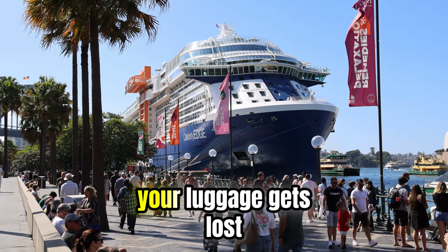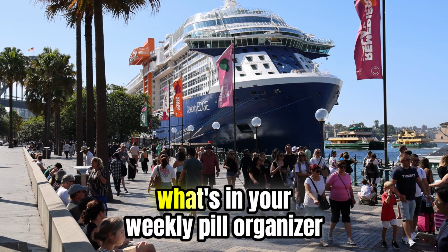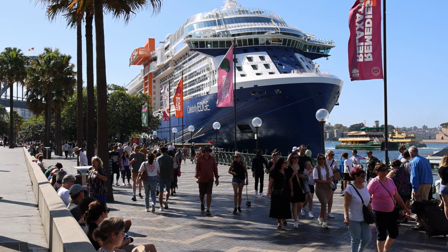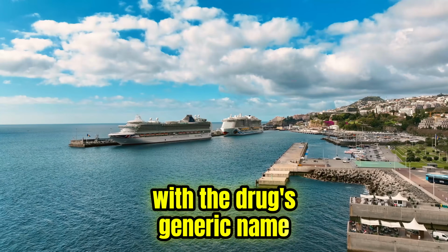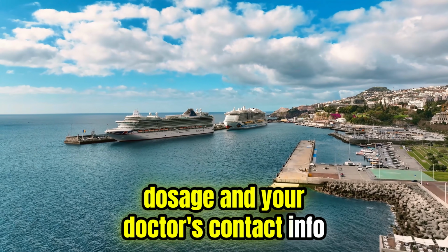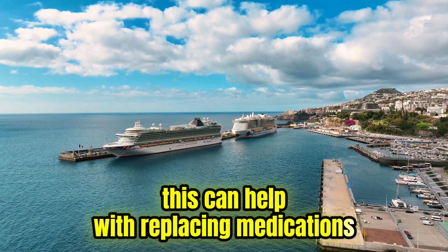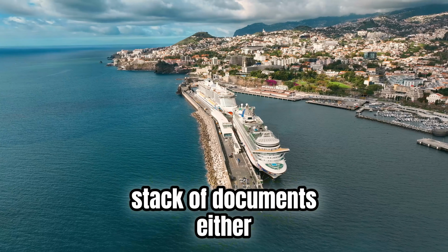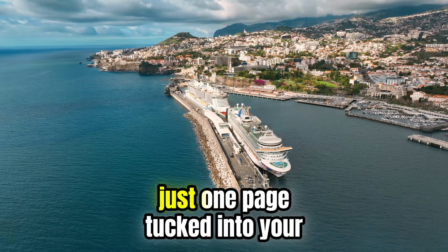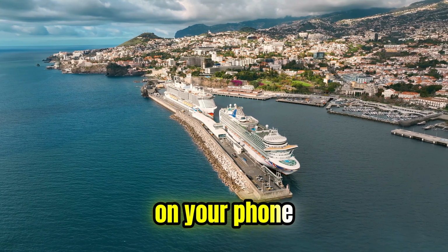Imagine this. Your luggage gets lost, your pill bottle cracks open, or security questions what's in your weekly pill organizer. If you've got a paper copy of your prescription with the drug's generic name, dosage, and your doctor's contact info, you've got proof it's legit. This can help with replacing medications at port or explaining things at customs if needed. It doesn't need to be a stack of documents either. Just one page, tucked into your carry-on, or even stored as a photo on your phone can make all the difference.